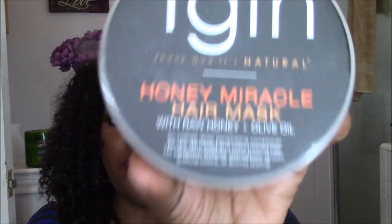So the product I'm talking about is TGIN, Thank God It's Natural. This hair mask, y'all, is the bomb. And there is a video with me using this product, and you can see how my curls pop after I rinse this mask out. This is an awesome mask. It has raw honey and olive oil in it. And my hair loves olive oil and it loves coconut oil. So this is a great, awesome, fantastic, fabulous hair mask. Hands down. It's awesome.